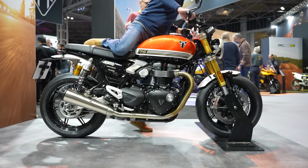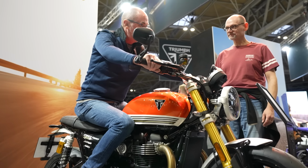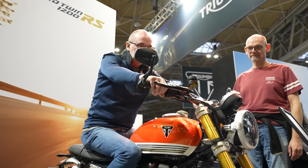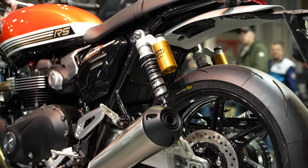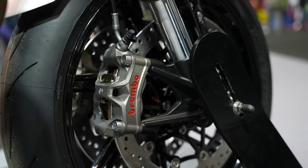But really, it's this one, the RS, if you want the sort of ultimate Bonneville in terms of performance. This one gets slightly more aggressive ergonomics. It's got an up and down quick shifter, which isn't possible on the other bike because of the foot peg position, and then Öhlins piggyback shocks at the rear for the ultimate in ride quality, and this one does get the Brembo Stylema brake calipers.